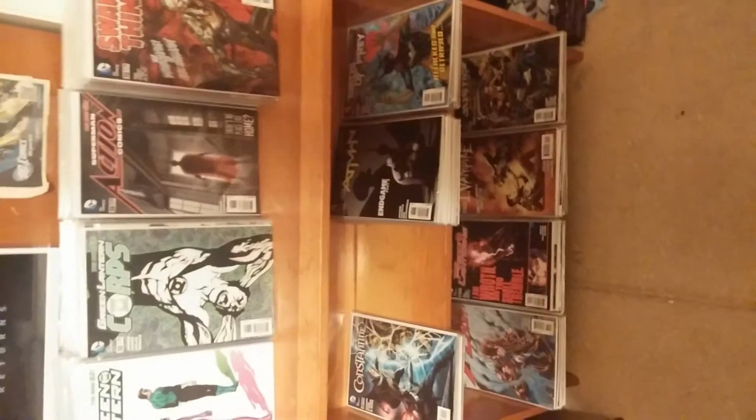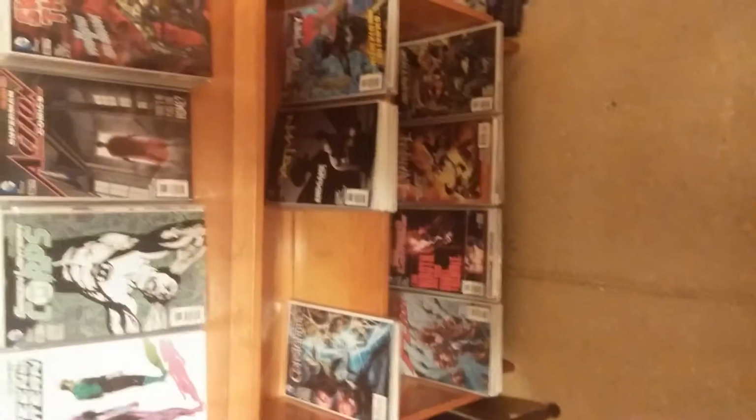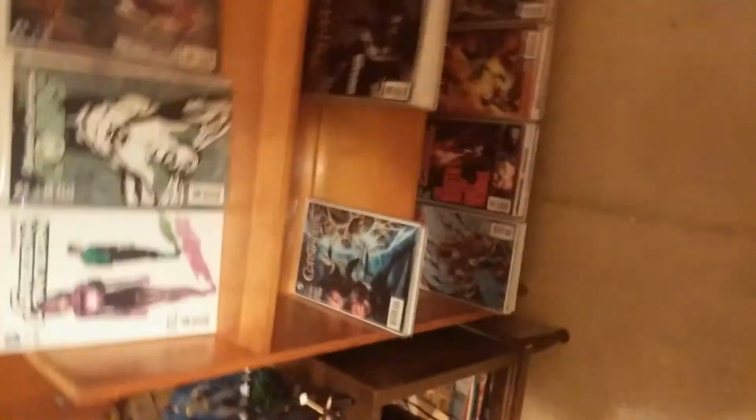But I have those boxes there. There is stuff in them. The one on the right's full, the one on the left's like a quarter full, but I usually like to display all my stuff. And my whole room is like a DC Comics comic book store kind of thing.